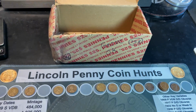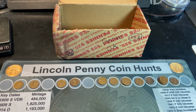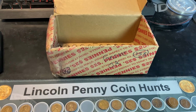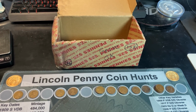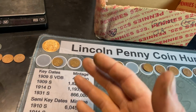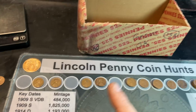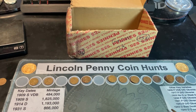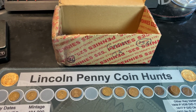Well, we finished that second box of this hunt, and it was definitely a lighter box. We only got 5 wheat cents in that hunt. And I'll tell you, in the last 25 rolls, we only had 1 roll with wheat cents, although it had 2 of them. 18 for the hunt, yet again, none in the 30s. And that continues to be the theme here of hunting these boxes. But we got lots more boxes to hunt, and you never know when that next box is going to have those cents you need for your book.